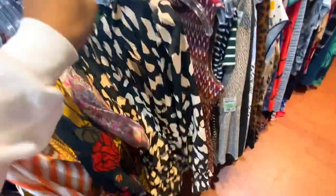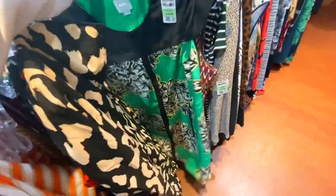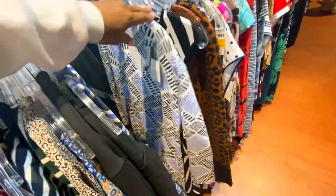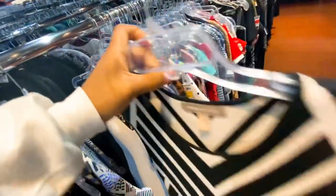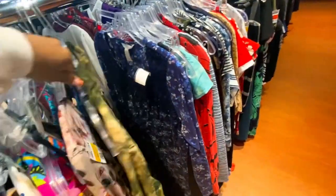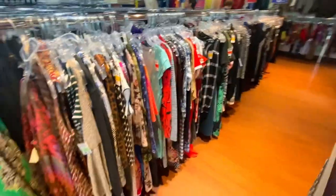Let's look at the price of this one and see if there's a tag. Probably no tag. The one that I think I would buy has no tag. Oh gosh. Okay, I'll just keep looking. Banana Republic. Oh gosh, I know what section I missed. I missed the handbags. Let's go check out the handbags real quick, okay?